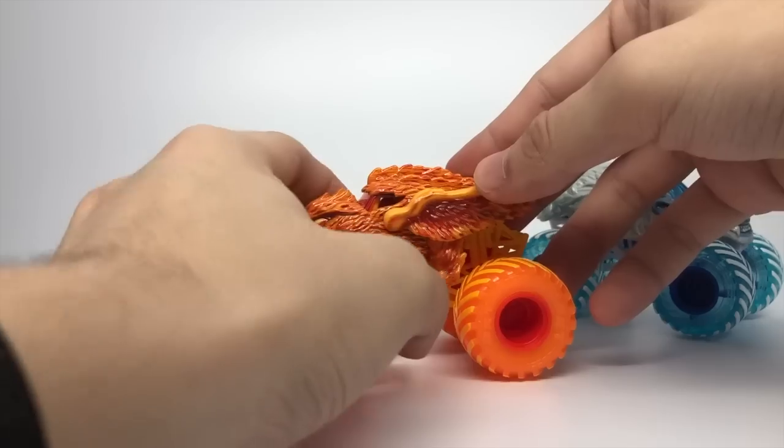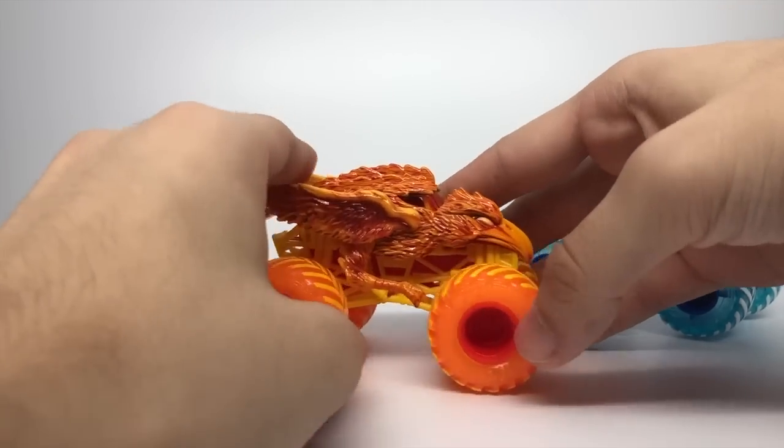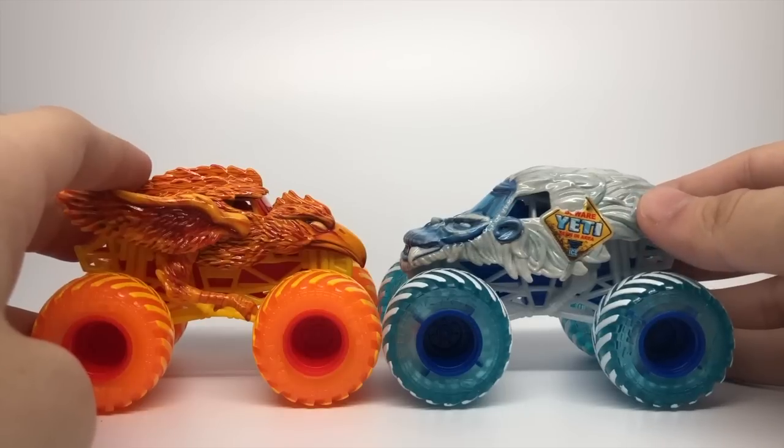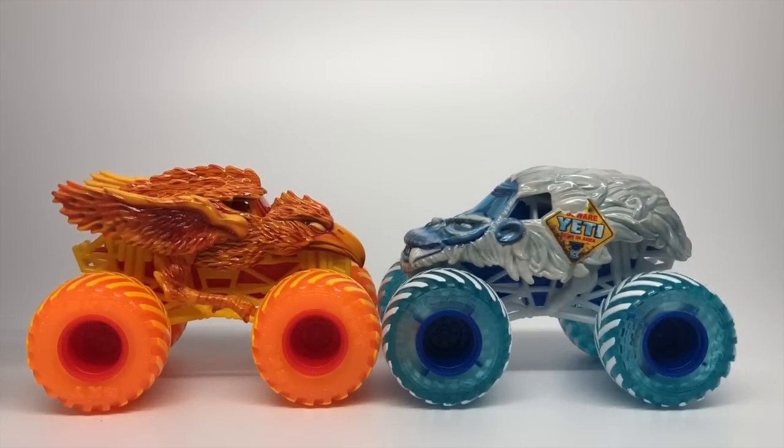So you can see again the legs and stuff do move. So that's such a cool casting. I could not wait to finally demonstrate that for you guys. So that is the Spin Master 2-pack Fire and Ice, the second wave of Mixed 1, Yeti and Wildfire.